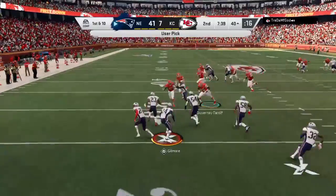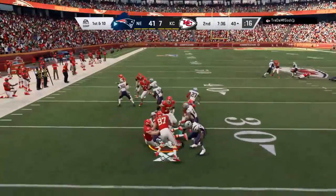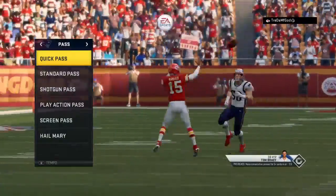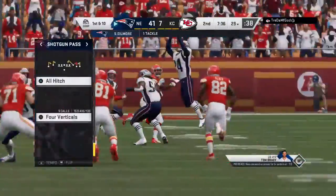And now here is another interception. Picked off by Stephon Gilmore. And they will take over at the 29-yard line. Not that time for Watkins.